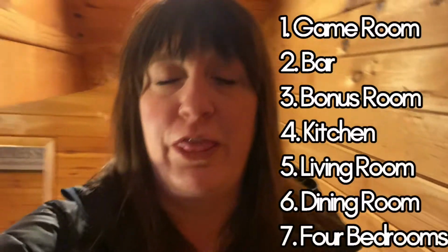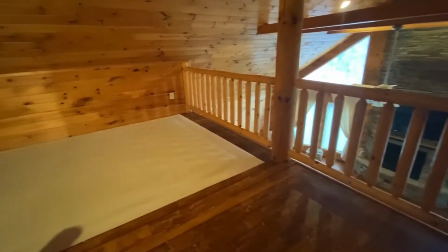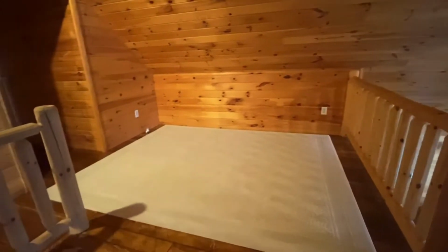So you have seen the game room, the bar, the bonus room, the kitchen, the living area, the dining room, and 4 bedrooms, but there's still more. Upstairs on the loft level, we've got 2 gorgeous master suites, 2 incredible bathrooms, and an open loft that could be an additional recreation area, a library, an office, whatever you can imagine.